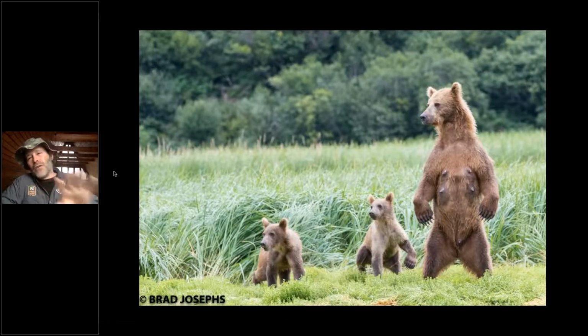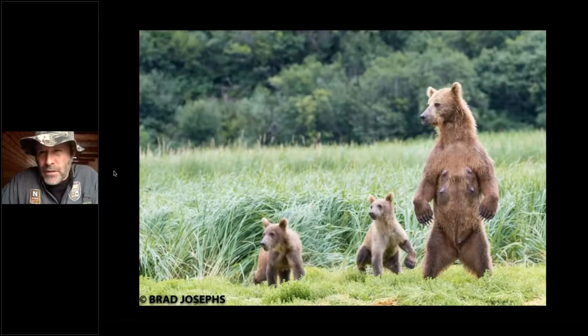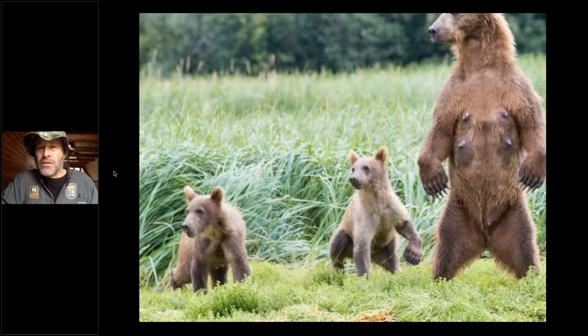Okay, so now check this out. One of the things I tell my folks, if I believe the female is going to stand up, if I see another bear coming, or I think something's going to surprise her and make her stand up, because they don't stand up unless they need to, one of the things I say is zoom out, get the whole family. Because imagine, this image is cool, but if I was zoomed in too far and it was just that, then I would have ruined it. So you always have to zoom out.